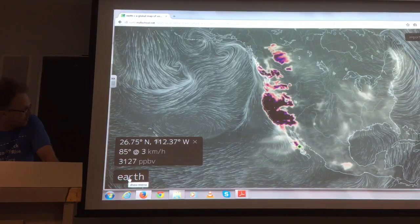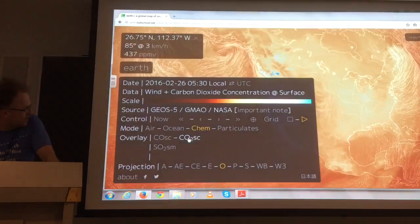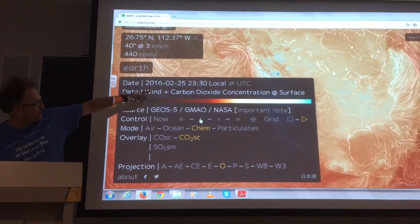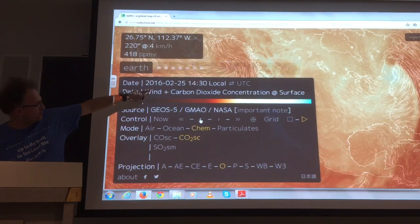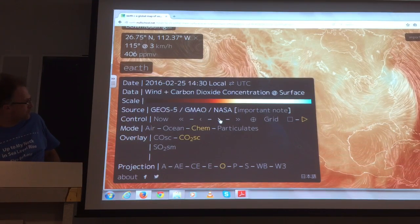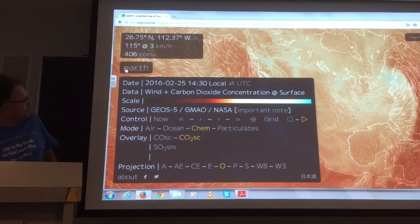What other gases are there? It's not just CO. CO2 is also coming up. So let's go back to February 25th, if we can get close to there, 1430. What was the next one? 1730. Okay, so we go to 1430 local time.